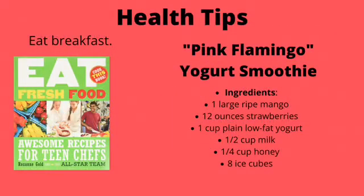Here are some helpful health tips given by the Academy of Nutrition and Dietetics. The first one is to eat breakfast. In her book, Eat Fresh Food, Awesome Recipes for Teen Chefs, Roseanne Gold has several wonderful recipes, including this pink flamingo yogurt smoothie that is great to drink for breakfast or a snack.